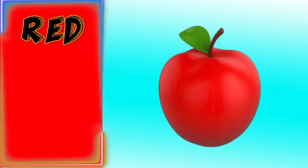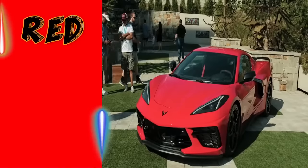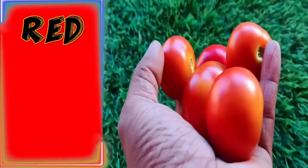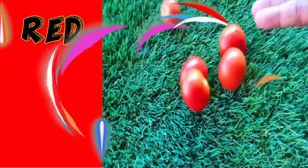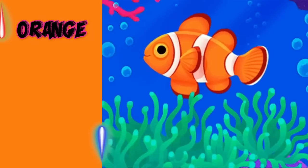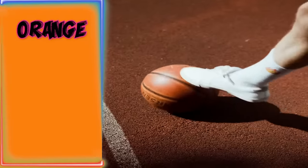It's the color red. Apple. Cherries. Car. Rose. Tomatoes. It's the color orange. Tiger. Clownfish. Pumpkin. Basketball.